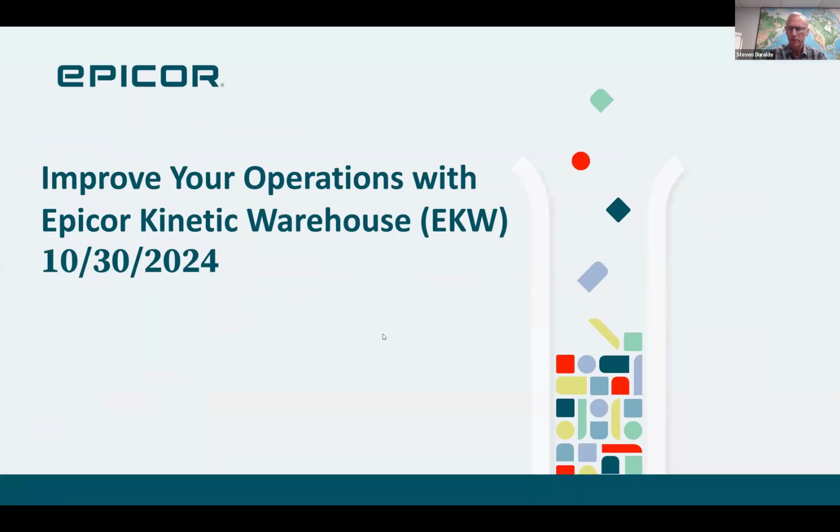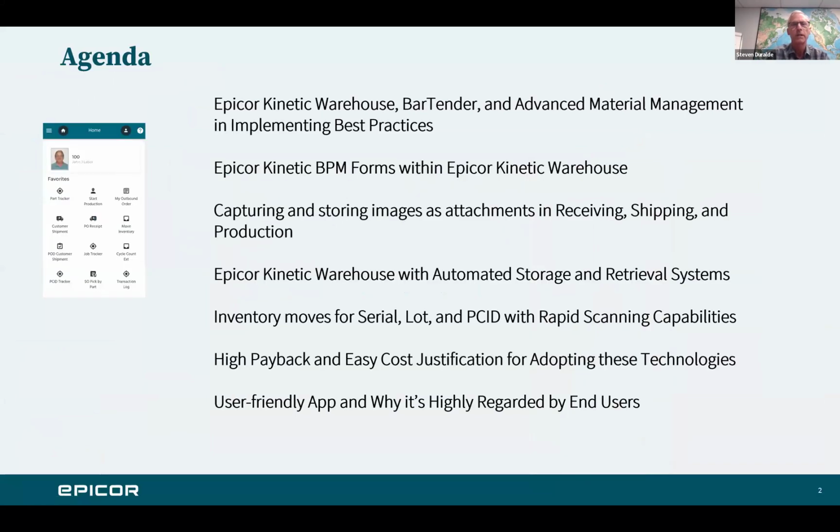To kick things off, I will talk about how to improve your warehouse with a best practice approach. Today, in this case, I'm thinking about putting together all the different components out there from Epicor and our third-party partners like BarTender, and how to implement those components into one cohesive warehouse management system with best practices. And then there have been some new things.